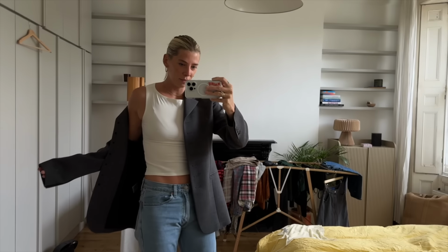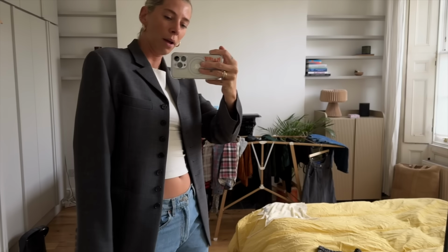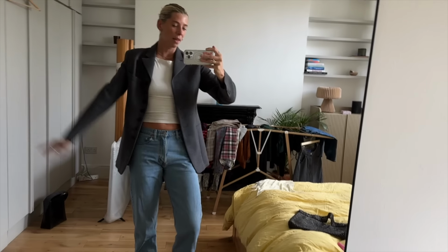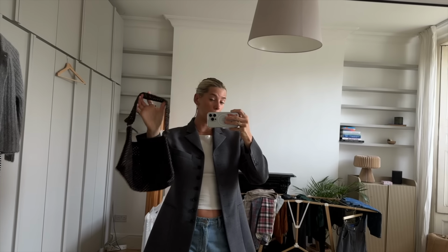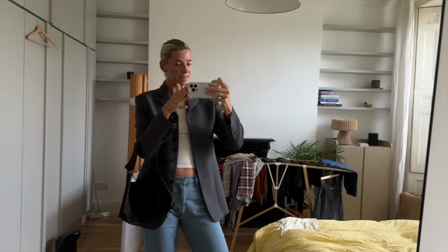But I have got on a gorgeous, kind of straight neck Reformation tank, a LVIR Studio blazer, which I love because it's so proper looking, but then you can really dress it down. Vintage Levi's and some mesh ballet flats. And then I'm gonna wear this little open work leather bag, and we're ready.